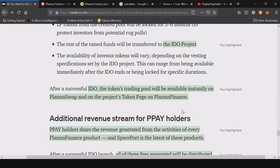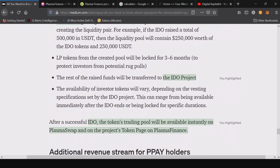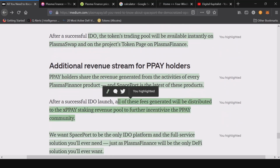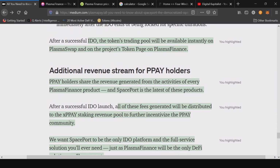Once your IDO is successful, you have your liquidity pool there and the tokens locked, and on top of that, your trading pool will be there on PlasmaSwap, and your token page will be on Plasma Finance. What more can you ask for? Honestly, if I'm going to start a project, I would really look at Plasma Finance first and just join this.